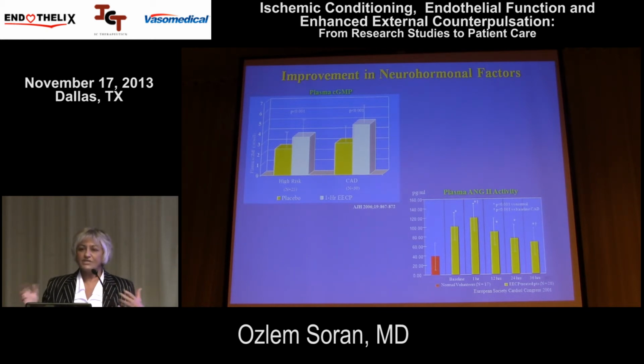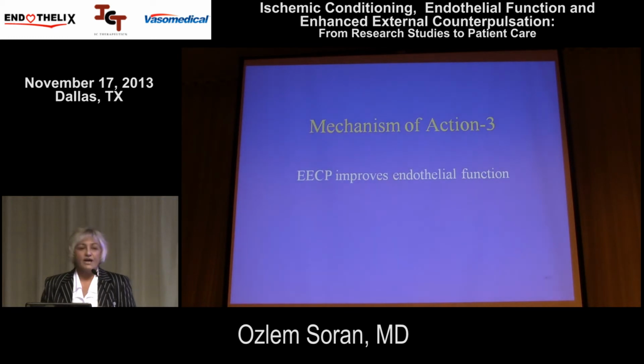And in this placebo randomized study, in both groups, they were able to show that there was a significant increase in plasma cyclic GMP levels after EECP application, which shows the arterial function improvement. And the third mechanism of action is through endothelial function, which I will not mention anything about because Greg will be giving a nice talk on the effects of EECP on endothelial function.